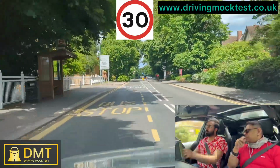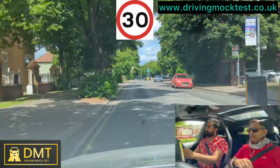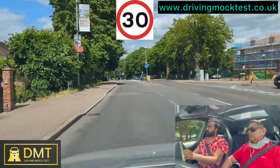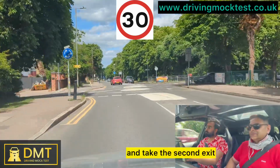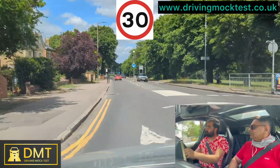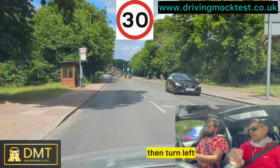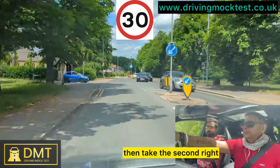So there's two main roundabouts, going straight over both roundabouts. Cross the roundabout and take the second exit. Cross the roundabout and take the first exit, and A121, High Road, then turn left. That's it, yeah. That's the end of your... Turn left. Good. Church Road, then take the second right.